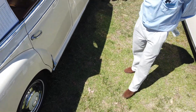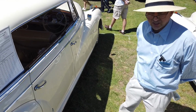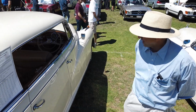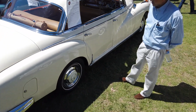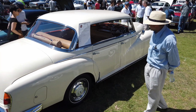Well, my name's Stephen De Bono, and I've been interested in vintage and classic cars for the majority of my life, like a lot of people from the mid and early teens. This particular car I've had now for 41 years. It was the first car I purchased and restored. It didn't look like this 41 years ago, but it's come up to be a very handsome vehicle.